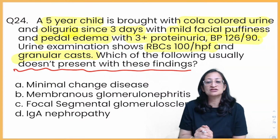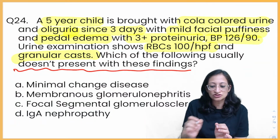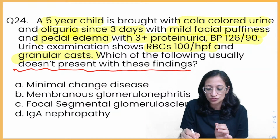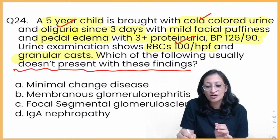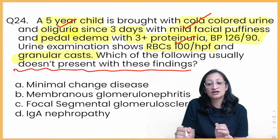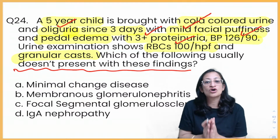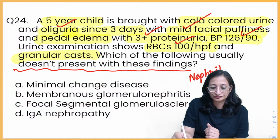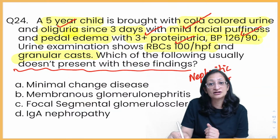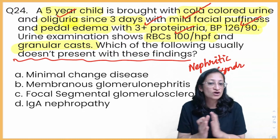Typically, friends, this is a case scenario of nephritic syndrome. Why so? Because you are getting hematuria, cola colored urine, decreased urine output, mild edema, hypertension, and proteinuria. All these are compatible with a diagnosis of nephritic syndrome, or glomerulonephritis, if we go by underlying pathology. So what will be the best answer?